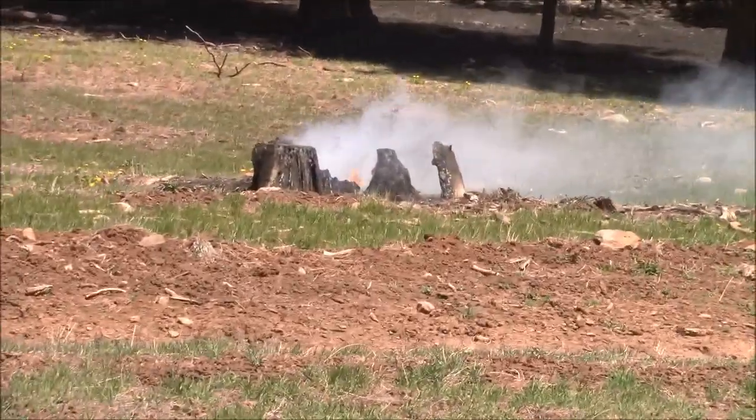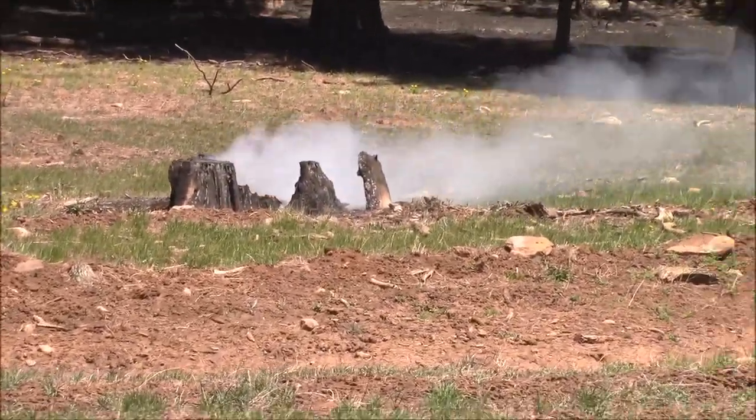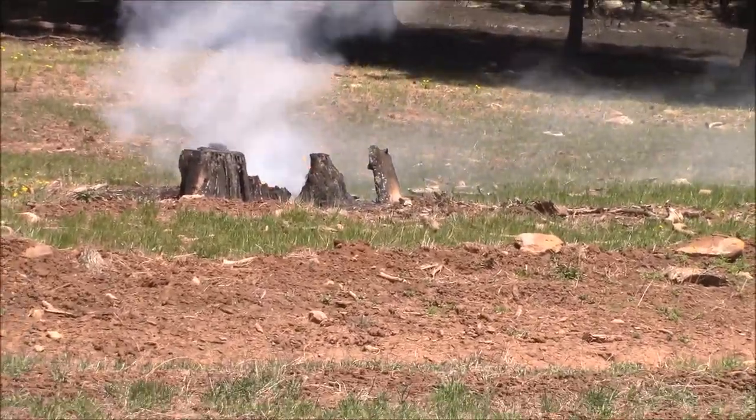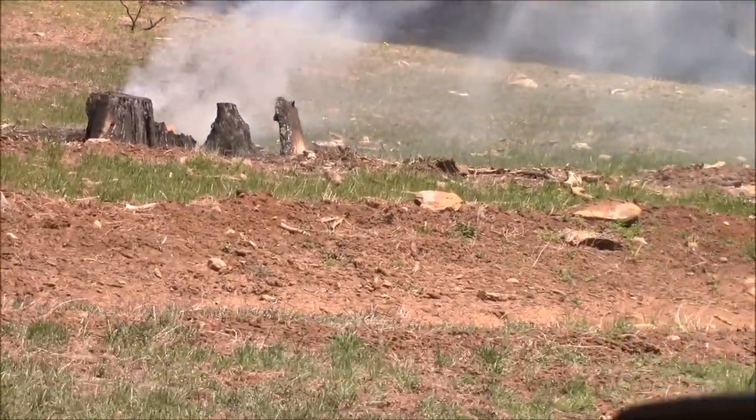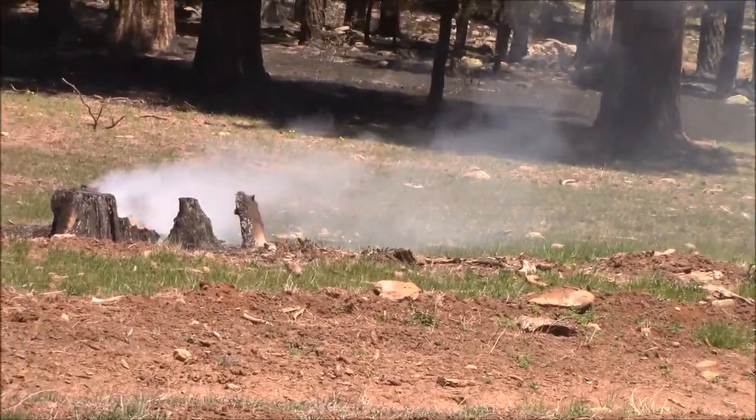Oh, good. Someone didn't put out their campfire. We're all going to burn alive. Have we got some steaks in the ice chest? Maybe we can go out and barbecue some. Did you eat them all? Yep.